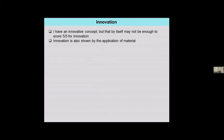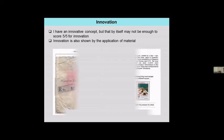Innovation. Innovation is 5 points. And of course, I have an innovative concept. No one has ever done chess the way I've done it. But that's not enough to get 5 points. You need to keep showing innovation throughout. And innovation is also shown by the application of material.